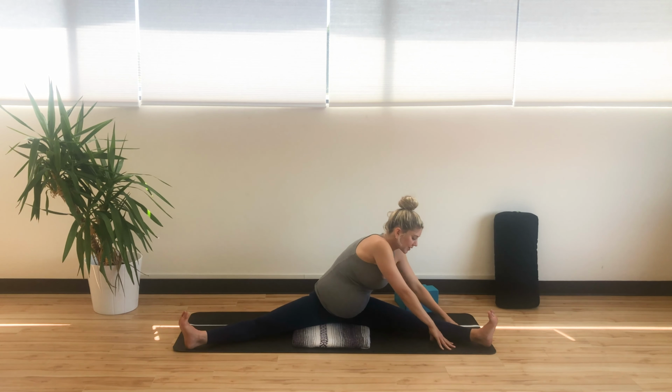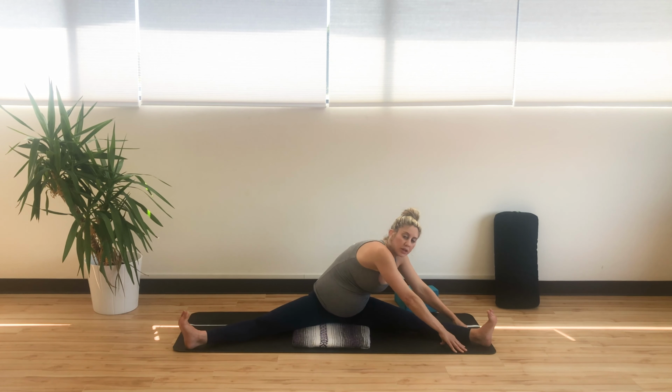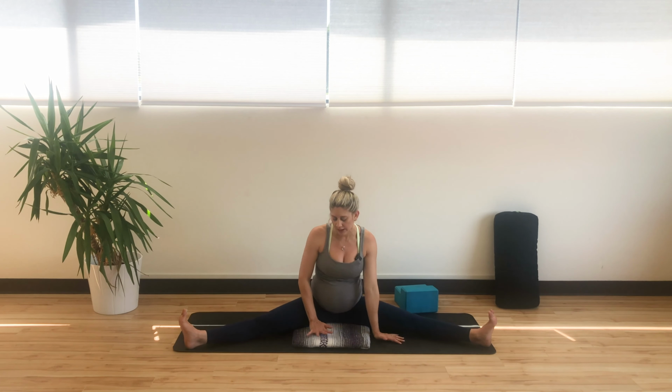And you can use blocks. You can be way up here. It doesn't have to look like me. You just want to feel that stretch. You want to keep the legs long, the heart pulling forward towards the top of the foot. Good, and then hands are going to come all the way back to center.